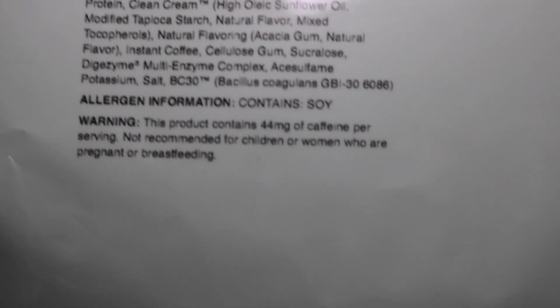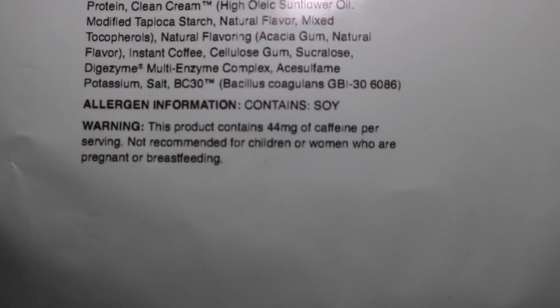Overall, there are 3 grams of fat, and a lot of that's probably coming from the clean cream powder that we have here. High oleic sunflower oil, which I like. The oleic side of sunflower oil, I'm cool with. The linoleic side of sunflower oil, I'm less cool with. So I like high oleic. And if you look lower on the label, I like that we have a multi-enzyme complex here, including BC30, a little bit of probiotic, as well as the Digizyme protease digestive enzymes that help you absorb and digest this. It also has cellulase in it, which will especially help vegans digest plant matter. Anyway, let's get into the tasting.